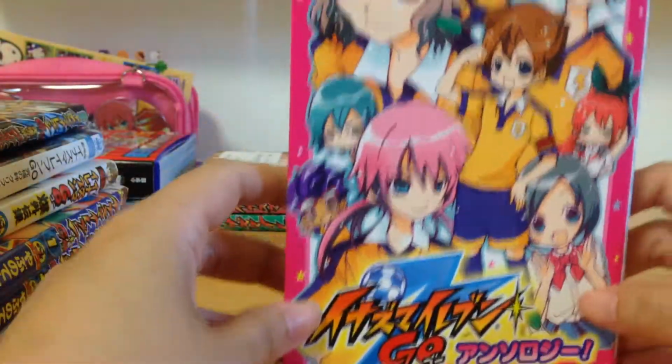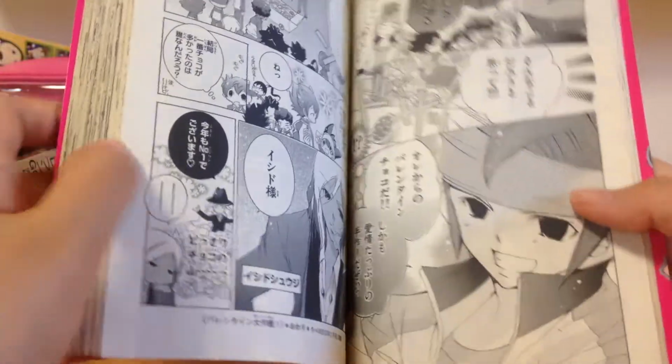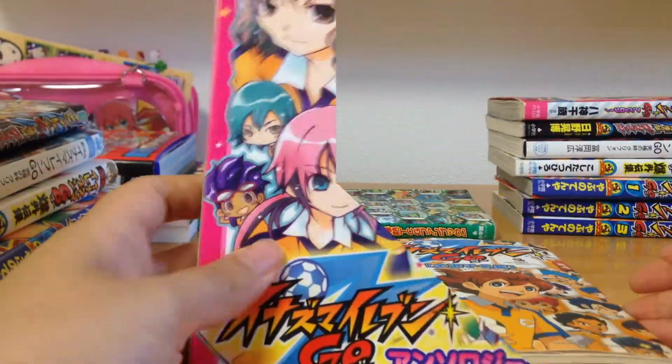And also what I like about this is it feels like you're reading an actual manga, as opposed to a doujinshi. That's what I like about this one.